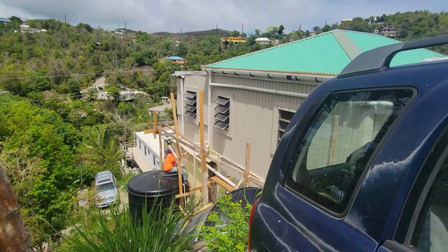Or we may not put a TV in here at all and just have the TV mounted out here on this wall. So we'll see. I'm sure this will be changing again, but that is what it is for right now.